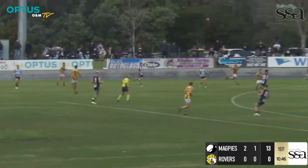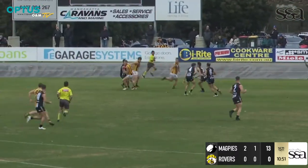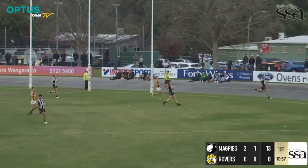It's Cody Shutt back in today. Goes inside forward 50. Low ball. Good fist there from Michael Bordignon. Tom Boyd snaps goalward for the Wangaratta Rovers. No one home, and it's trickled over the boundary line.